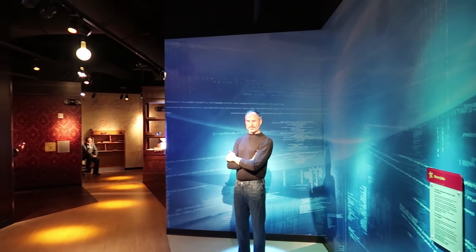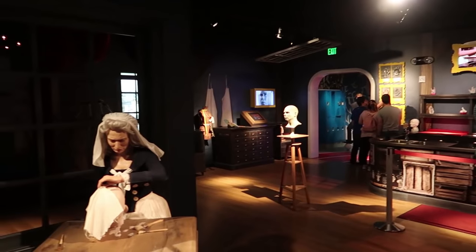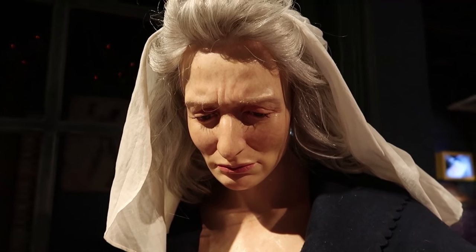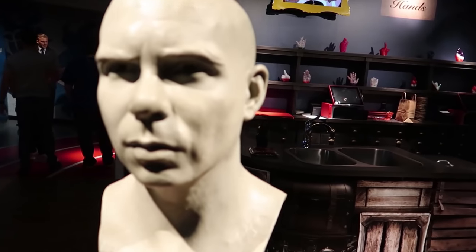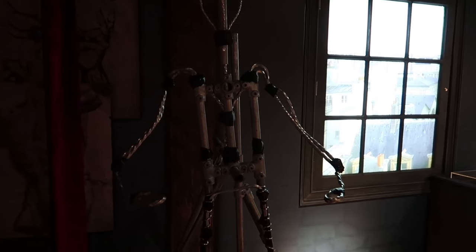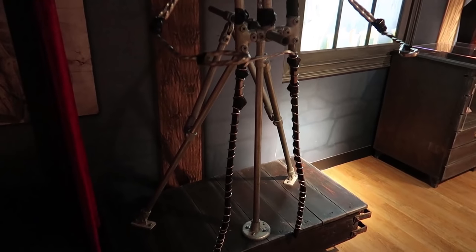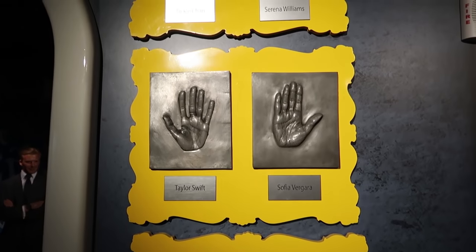And Steve is looking off into the other room where they are describing how they make all of the wax figures. And this is Madame Marie Tussaud. They've got a station here where you can make a wax hand, but then they also have, there it is, the bust of Pitbull. And then there is a wire and pipe structure that makes up the skeleton of each of the wax figures. And they've got some handprints of people that have been here to Madame Tussauds Orlando.